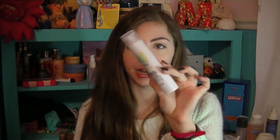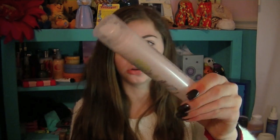It smells so weird, but I really like it. I've said that. But it's just a really great moisturizer for every day, and it actually works. It's really sheer and thin, but it works really well. So yeah, I recommend checking this one out if you have not already.